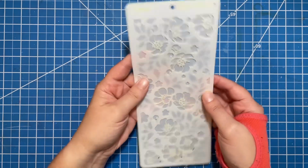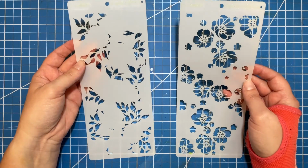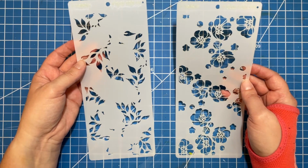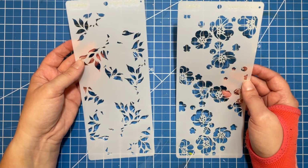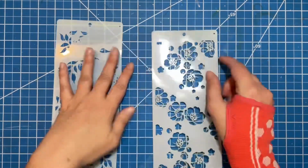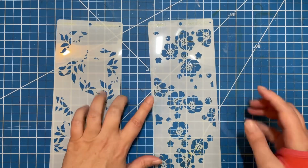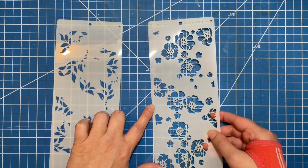Yeah, so I thought that was really cool. I thought that would be fun, not only for cards, but for backgrounds and stuff on coloring pages. It's kind of difficult when you get to the edges and there are these straight lines on the flowers where it just cuts it off. That's a little bit frustrating.